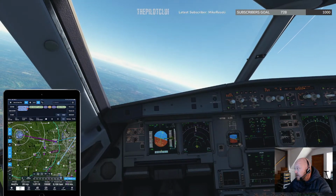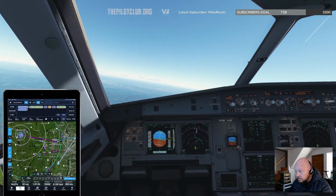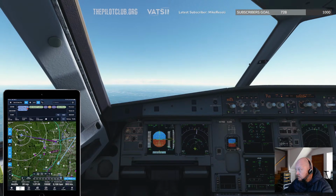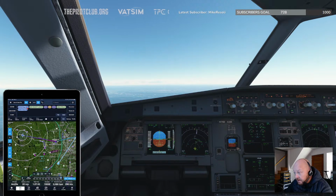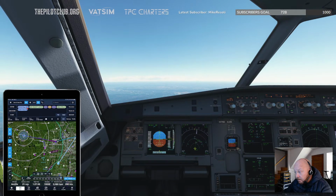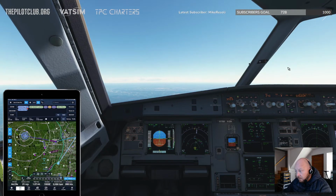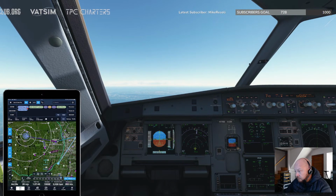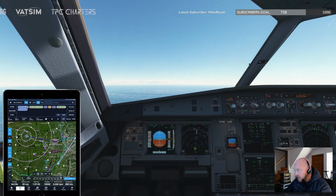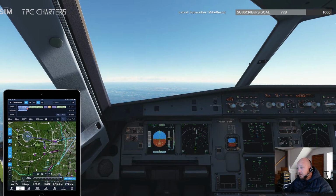Let's go 250. Let's do manage mode here. We need to slow down our descent. What happened? Yep, we're okay. Go 240. Yep, that looks good. And we will go heading mode now.